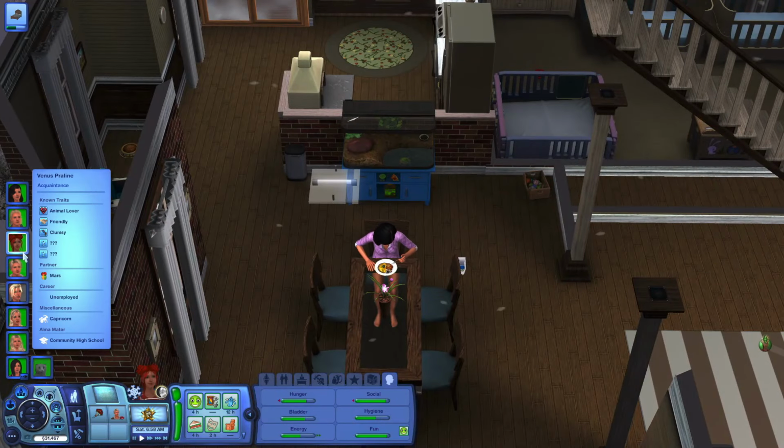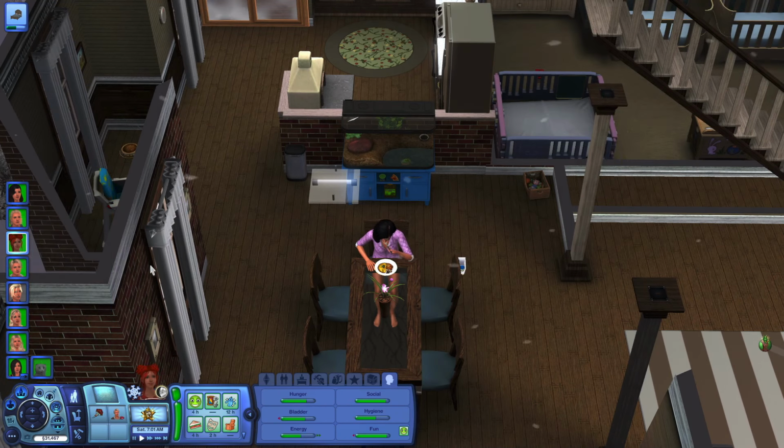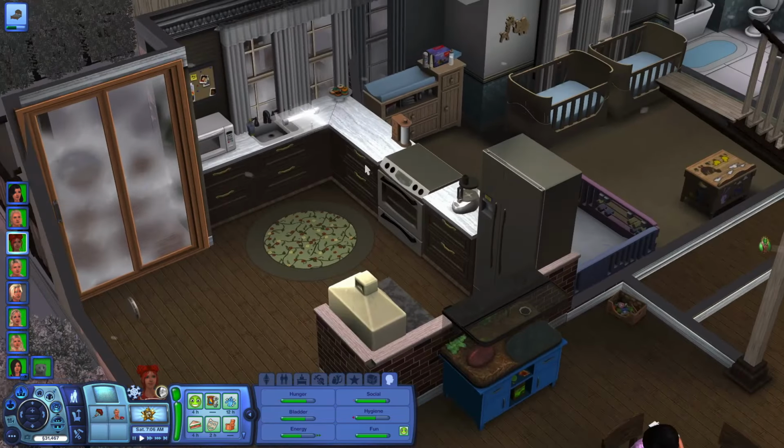But the rest of everyone is waking up. I did just send Mars and Venus home because they were at the movie theater, but there was no one there. And I was like, this is stupid. So, I just made them go home, basically.